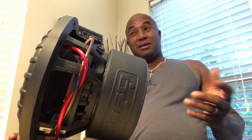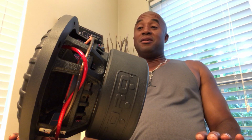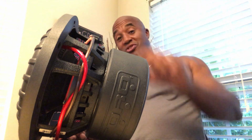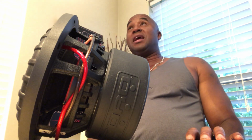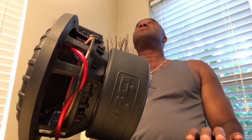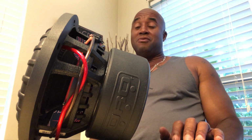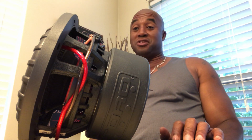The V3 is a little bit louder, but there's no listing what its X-Max is. The X-Max on this one is 24 millimeters, one way. That is right at an inch, I believe. Right at an inch. That's a lot of throw for an 8-inch subwoofer.